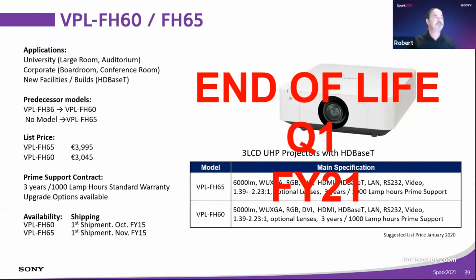Equally end of life is the FH60 and 65. You probably have all forgotten about this. This is our lamp version of the FHZ60 and 65 that we introduced some years ago. So we used to have that dual strategy, laser and lamp, so the customer could have both. Well, we're now discontinuing the lamp version and we're not replacing it. There goes the lamp. No more lamp models from Sony within that range. Okay, and I'll mention that again later. So they are end of life, very few left.